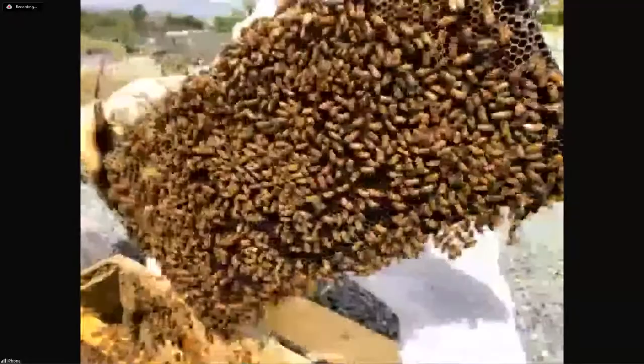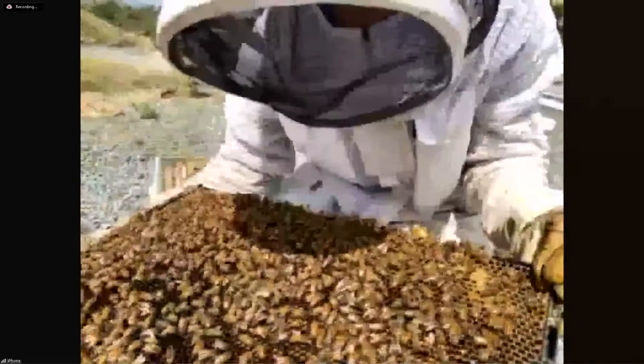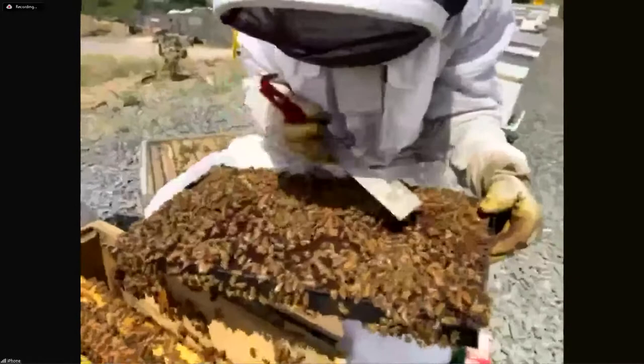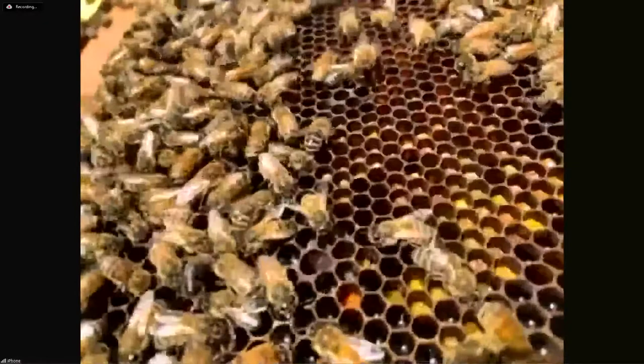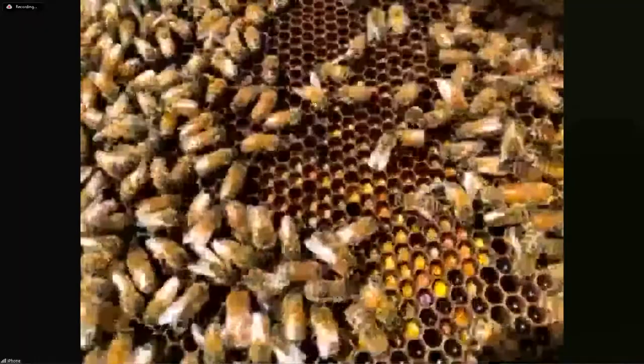So again, we just have another frame. It's a really full frame. There's a lot of drones. It looks like they have a lot of pollen here. You can see all of the pollen that they're storing. We have more drones here. Can you see the color of the pollen? Some of it is a little orange, and then you have some nice yellow ones, some darker yellow ones.